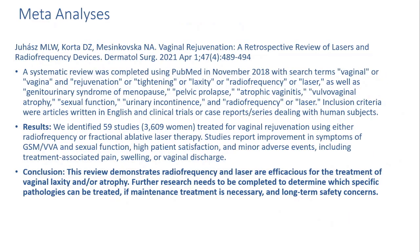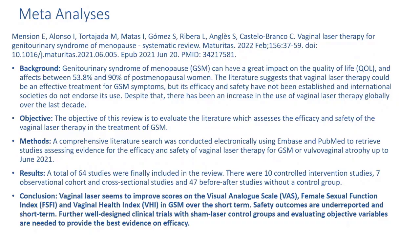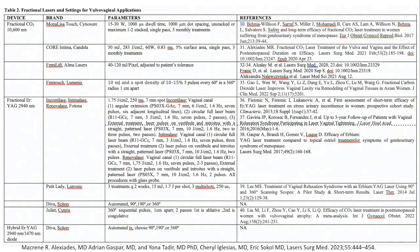Another meta-analysis demonstrated 59 studies. I believe this was very similar to the prior, that RF and laser are efficacious for the treatment of vaginal laxity and or atrophy. Similar conclusions there. And now here are the fractional laser settings from our consensus paper that show the optimal settings for ideal outcomes.